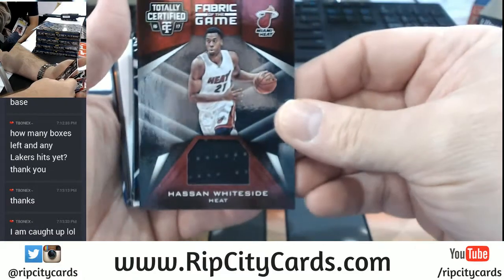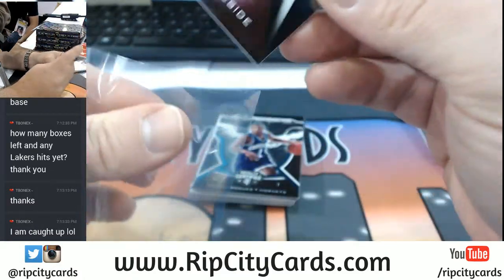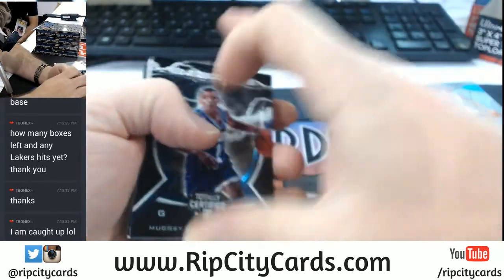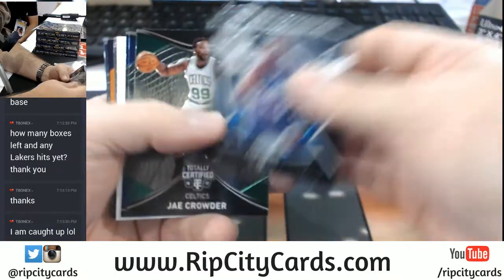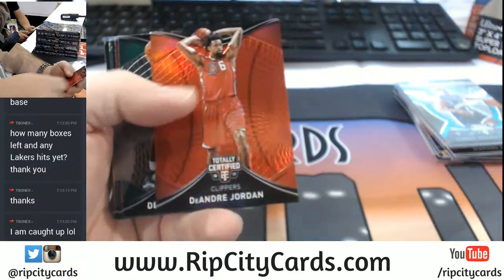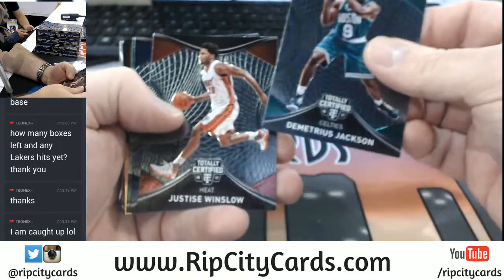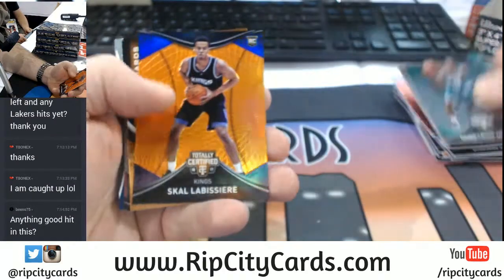Miami Heat, Hassan Whiteside. Yeah, sorry, T-Bone. On the subway? This will be the third day that we've worked 9 a.m. to 12 a.m. So I'm starting to break down a little bit mentally. DeAndre Jordan out of 199. Luckily, sorting, packing, and shipping is all on point.